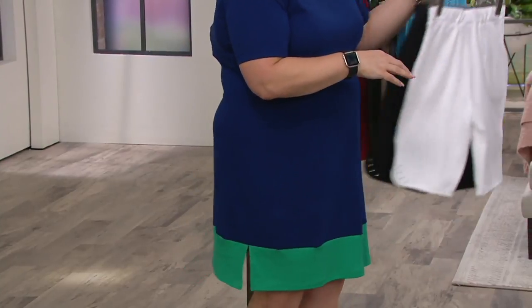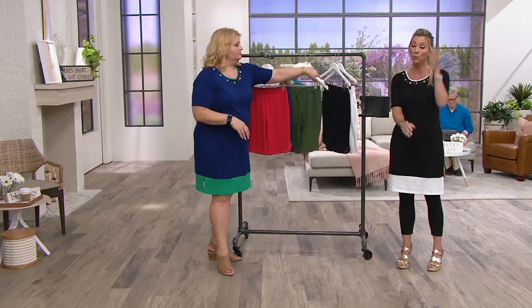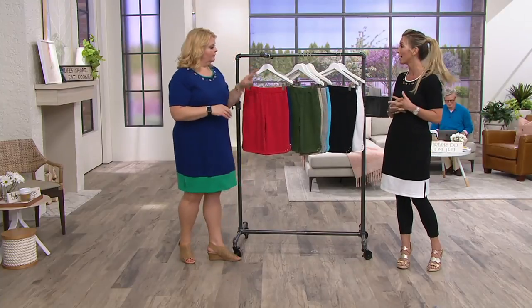8306333 is your item number. Again, 10.5 inches on that inseam, so it's not going to be too short for you, not too long with your tall or petite. All right, let's head out west.